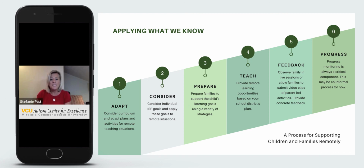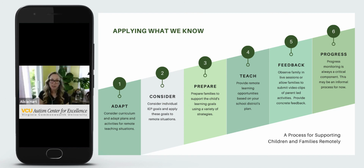Those children need those learning opportunities more than ever. And so how do you do that? How do you make sure that you're individualizing those directions, those instructions, that activity, and really relaying that information and helping to support the family through that? And that's really the next step, right? Is to prepare families for all of this, the rest of whatever is going to happen.